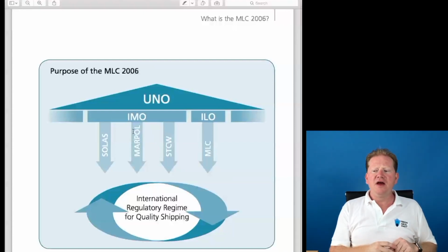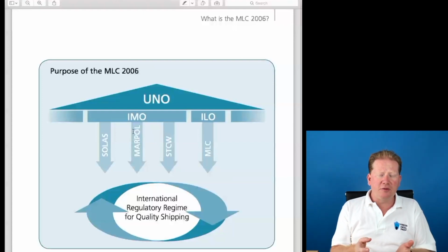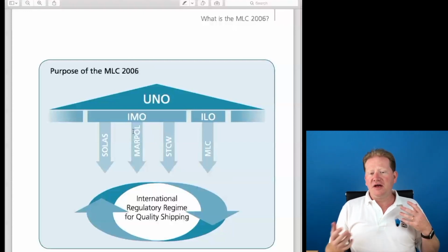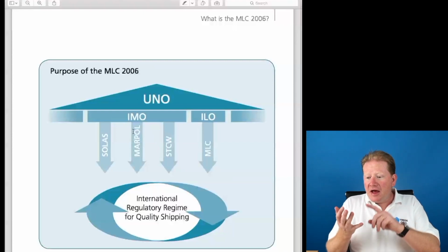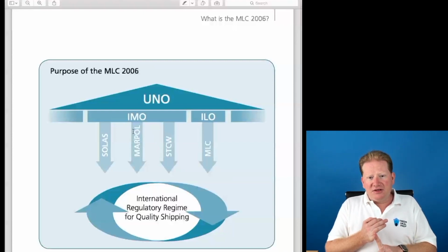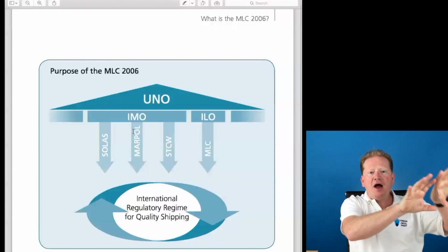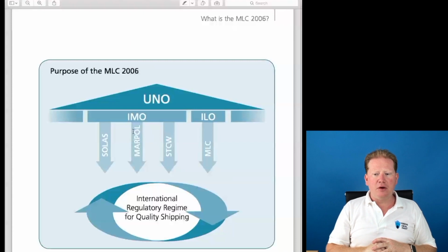You then have the International Labour Organization. They're the ones who say that you've got to pay decent wages to have your shoes made in Vietnam, and little kids can't put their fingers inside machinery when it's running. They have very nimble fingers. And they produce MLC. So you have the United Nations at the top, they're the daddy. Then the IMO, the International Maritime Organization, and the International Labour Organization.